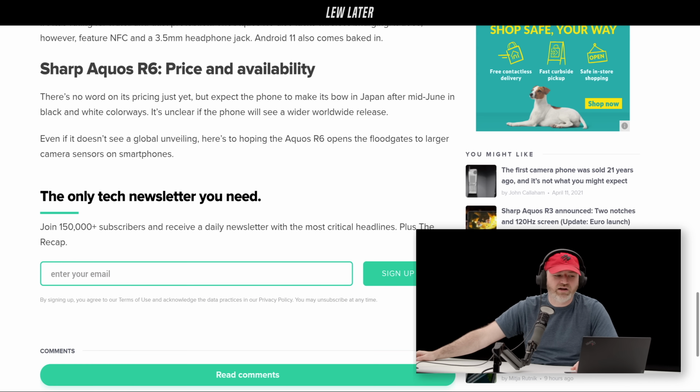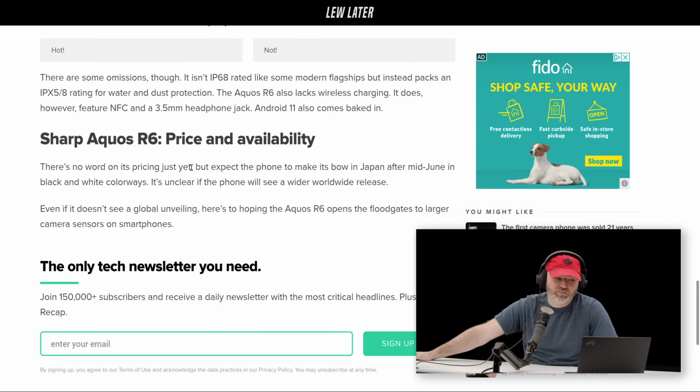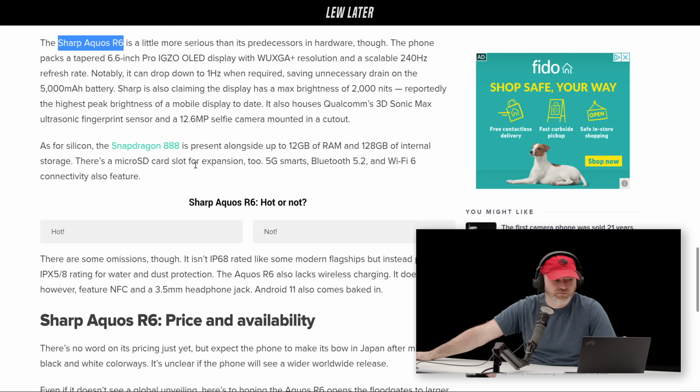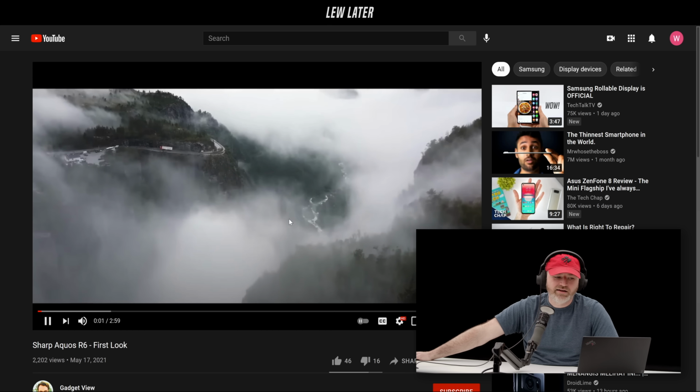Hopefully it makes its way out, because it's actually got a pretty impressive spec sheet the rest of the way. You're talking about 240 hertz, as I mentioned, a 6.6-inch display, WUXGA plus resolution, 2,000 nits of max brightness, which Sharp claims is the highest peak brightness of a mobile display to date. So I want to burn the retinas with that one as well. Sear them like a steak if I have to. Oh, good. Don't do that to your retinas.